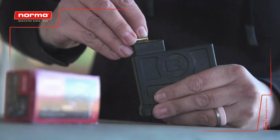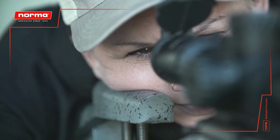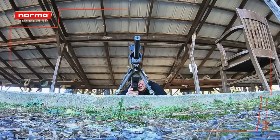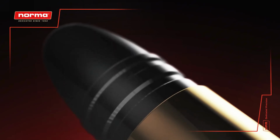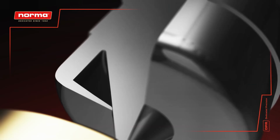What sets it apart? The attention to detail. Norma controls bullet seating depth to within plus or minus 0.002 inches. We're talking tolerances tighter than a tax collector's grip. The bullets are swaged for uniformity, so they fly true. And that slightly heavier 42-grain slug retains energy better than lighter options.